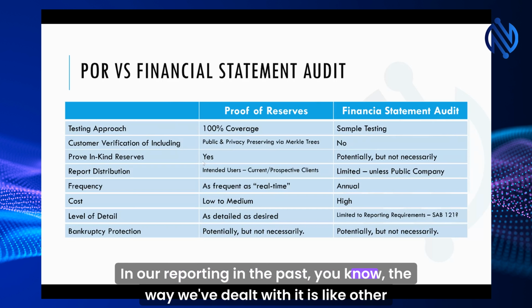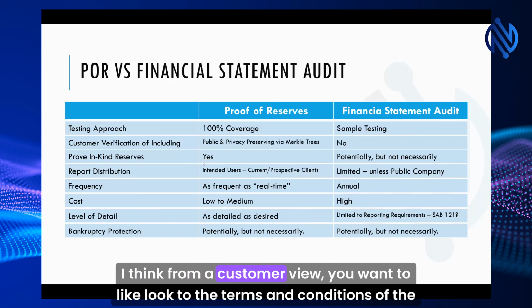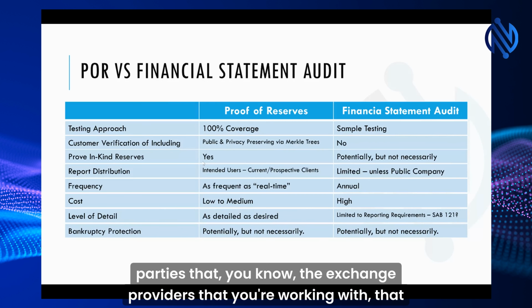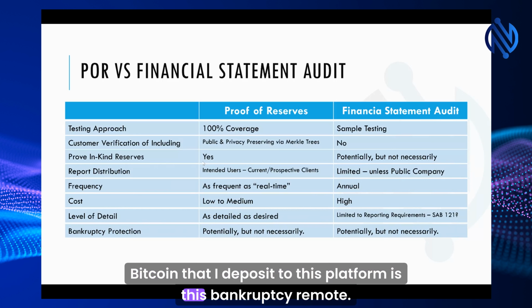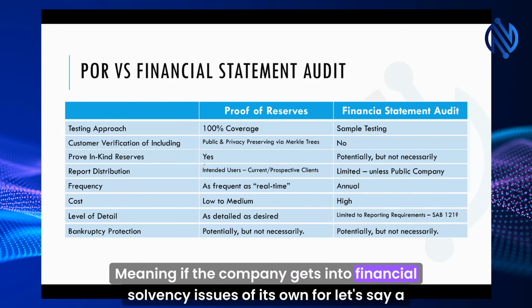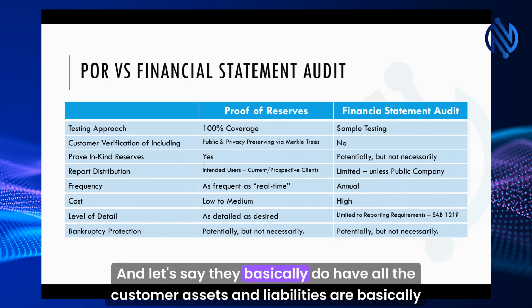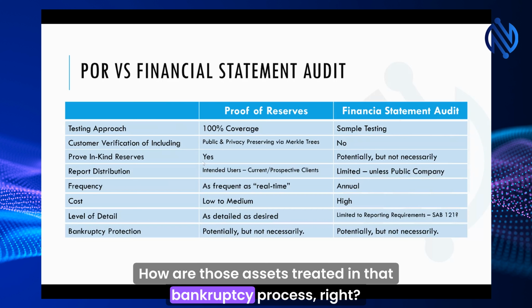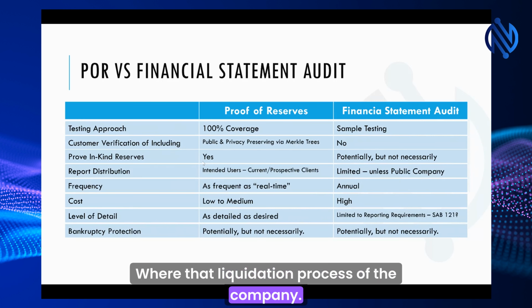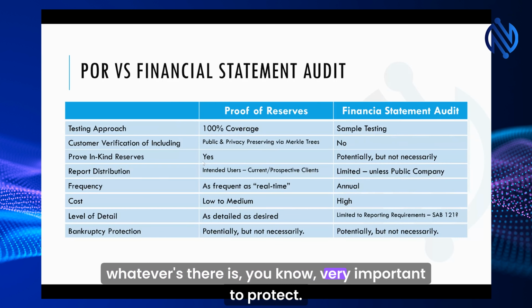In our reporting in the past, the way we've dealt with it is like other management reporting, sort of on the back explaining this. I think from a customer view, you want to look to the terms and conditions of the exchange providers you're signed up with to understand: the Bitcoin that I deposit to this platform, is this bankruptcy remote? Meaning, if the company gets into solvency issues of its own, let's say a debt issue or some other issue, and let's say they do have all the customer assets and liabilities reserved, how are those assets treated in that bankruptcy or liquidation process of the company? Very important. If they're under reserved, it's extra important, of course, because whatever's there is very important to protect.